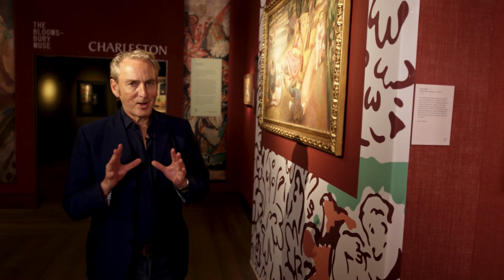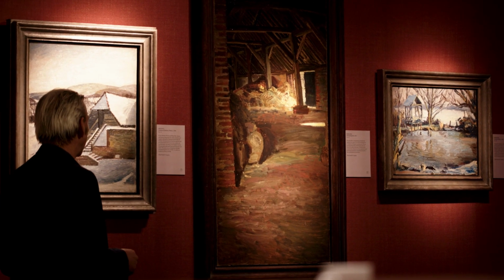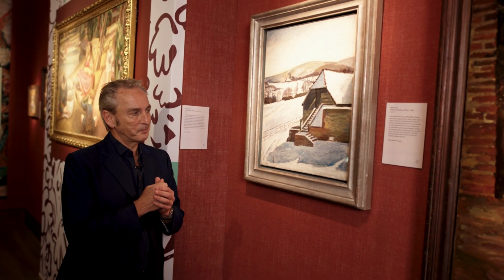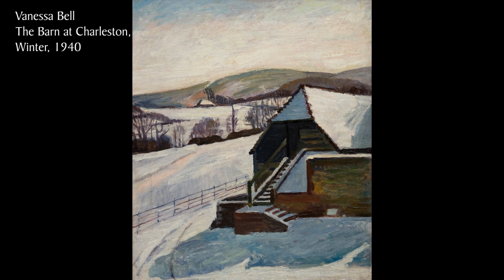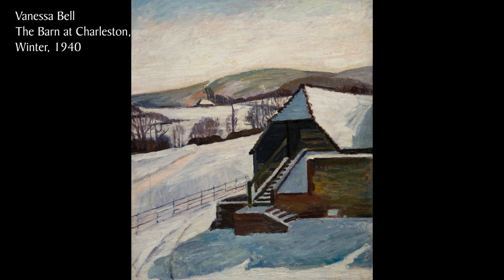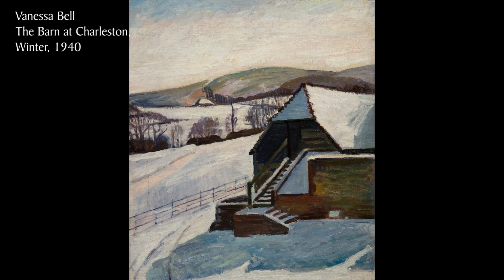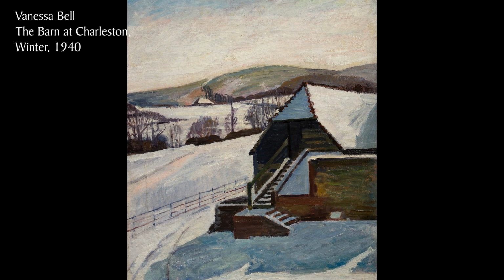I've got to tell you how the idea for this exhibition came about. And it has something slightly to do with this picture, together with a group of others. This is by Vanessa. It's the coldest winter probably on record in the 20th century. The year is 1940, and it's a view of one of the barns. And you need to know some of the atmosphere and challenge that was around at this date.